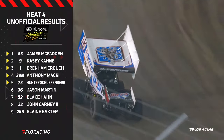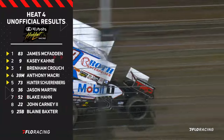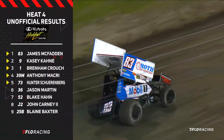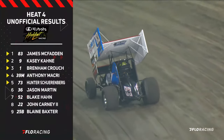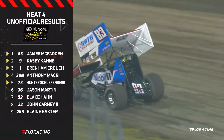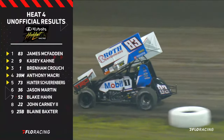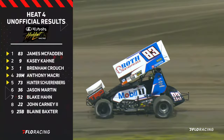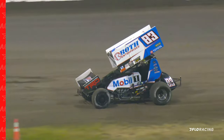Here are your results in heat race number 4. James McFadden by 1 car length will get the win, and he will go to the dash. Casey Kane finishes up in 2nd. Brenham Crouch in 3rd. Anthony Macri, the fastest qualifier to transfer. He will be in the dash as well in the 39M. And your final transfer, the 73 of Hunter Schoenberg. Jason Martin, Blake Hahn, John Carney, and Blaine Baxter will head to tonight's B main event.